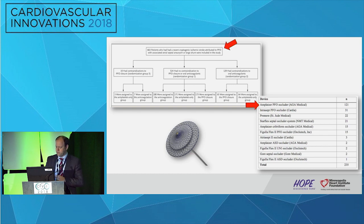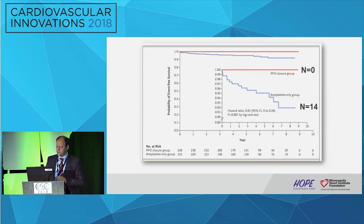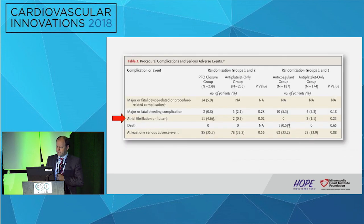So that's what we're trying to solve with that issue. If it's really a small shunt, how likely is it that someone had a stroke from that? So that's one focus. Again, super small numbers, but again, statistically significant.